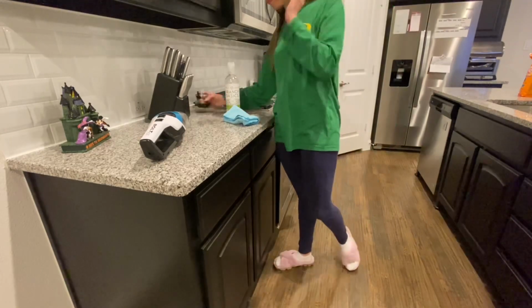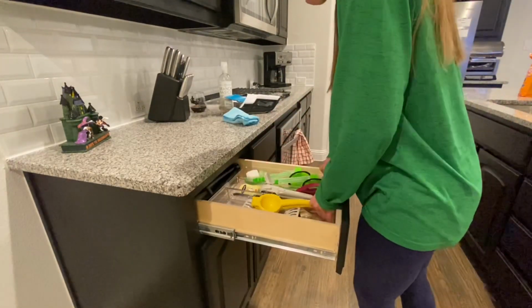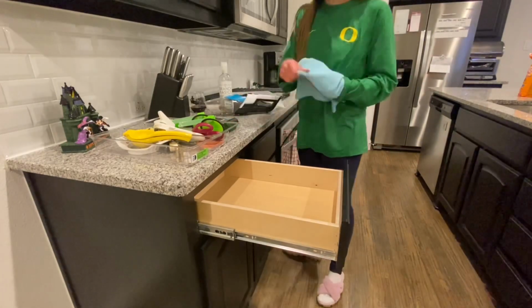I'm going to start tonight by going through the 4 main drawers of our kitchen. It's the same process as before, just empty, vacuum, wipe, declutter, and replace.